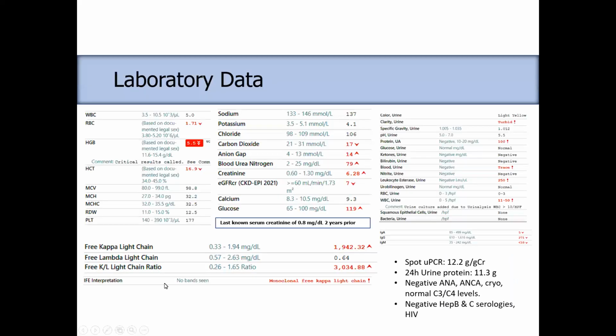Lots of laboratory data here. I'll walk you through it. Hemoglobin was very low, but what we're looking at is that her last known serum creatinine was 0.8. And look at it now, 6.28. Normal range is here. She's got markedly elevated free kappa light chains compared to lambda. Her free kappa to lambda light chain ratio is 3,034.88. Here's a normal range here.